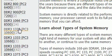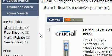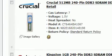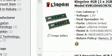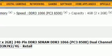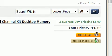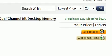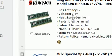DDR3. Let's look at the lowest one they got. Here we go. 24. DDR3. Look at this. Let's go to 100 and look at that. I'm not trying to trick here. Lowest price, 144. That is unreasonably high. It doesn't even come with nice heat spreaders. Look at that. Those are very blah chips.